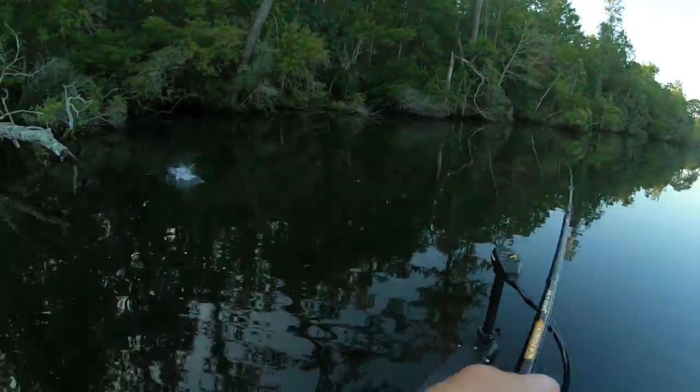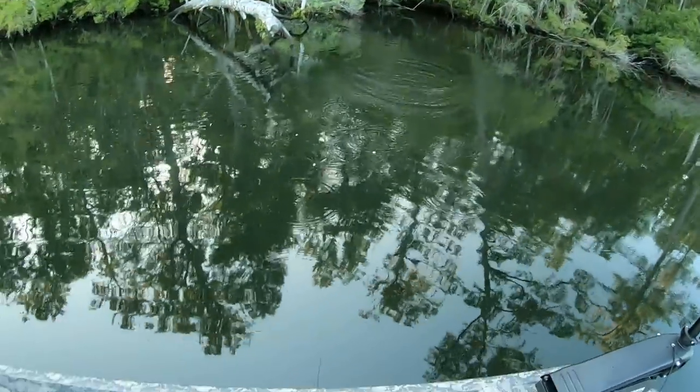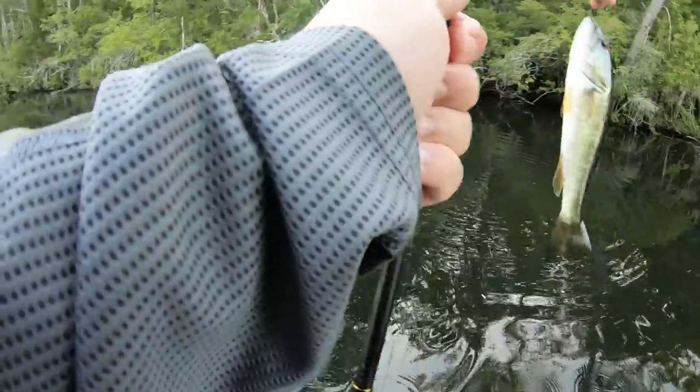That time. Ain't no big guy. Wow, that little guy tore my lure up.